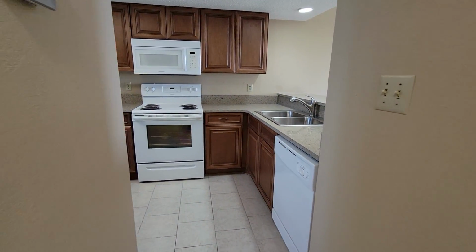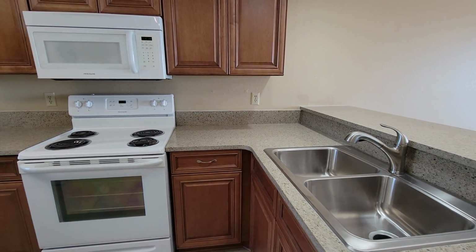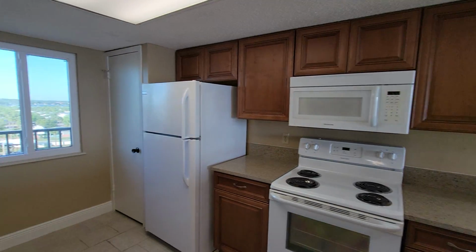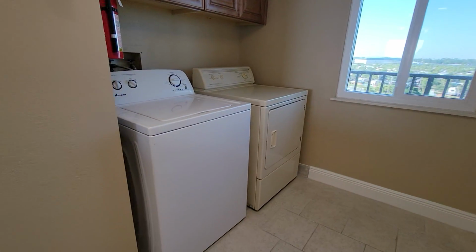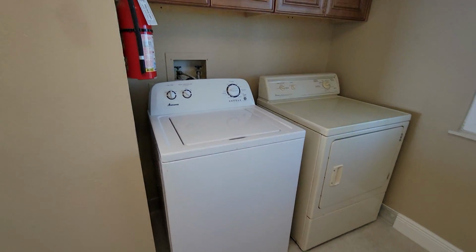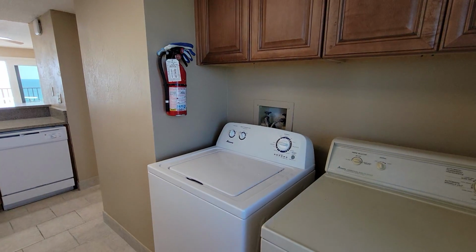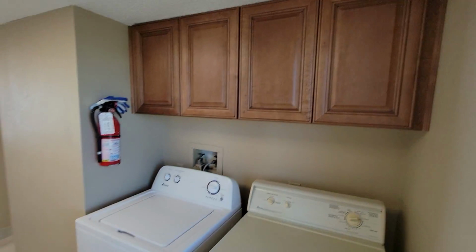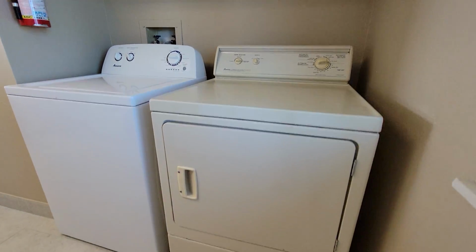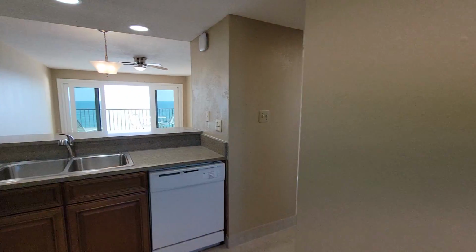Off to the left, we have our kitchen. Looks like a quartz countertop. Washer and dryer here. Got hookups there. You could potentially put a stackable right there and then make this entire area a pantry. But if you like your uppers only, you know, a side-by-side works as well, as you can see.